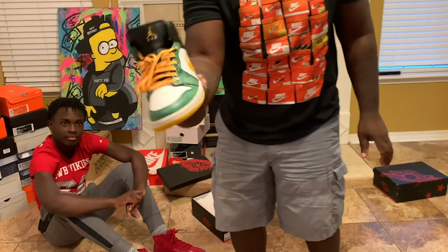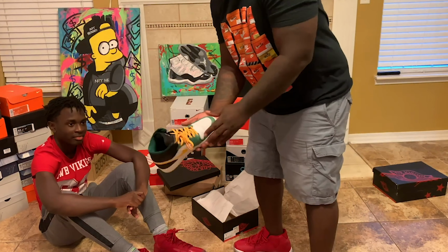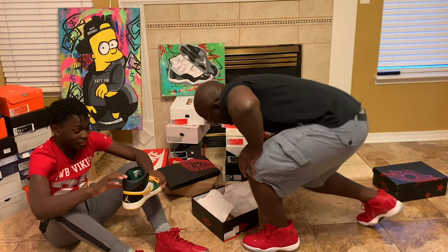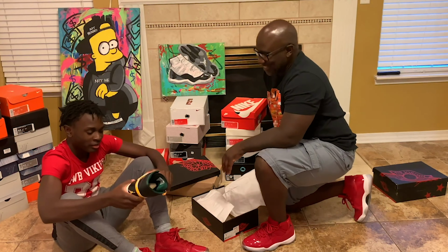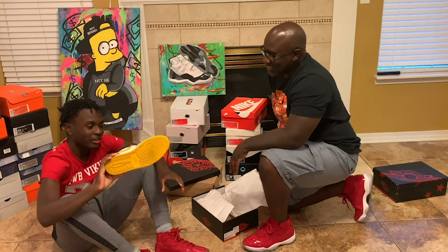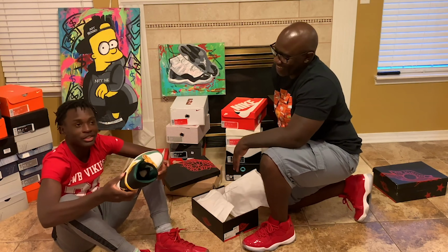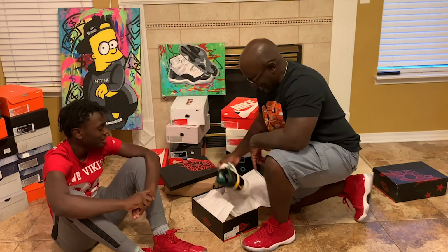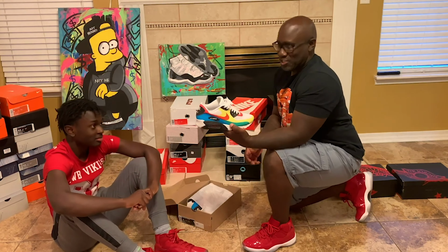Woo, clean. What do you think with the yellow laces? I think they're clean. You should let me wear these. She gives me like a Jamaican vibe. I'm sure whenever I get money, I'm gonna get like a Jamaican flag shirt, and I can wear these. And they're gonna look nice. Fresh to death. These are my summer shoe.